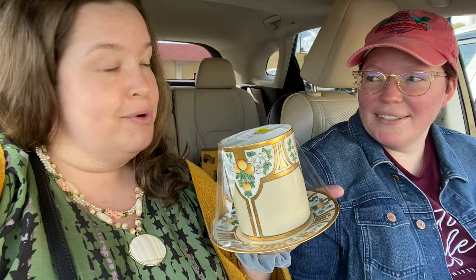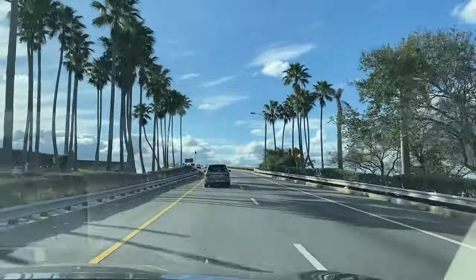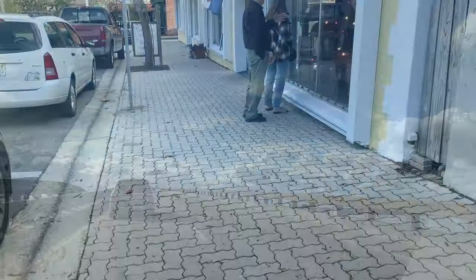All right, on to the antique store to see if we can't find more. 99-cent cool deals? Do you think that's possible? I don't know about that. Maybe $5 deals, but still, some deals. Let's see what we can do. And we're off for more finds in the Florida sunshine.